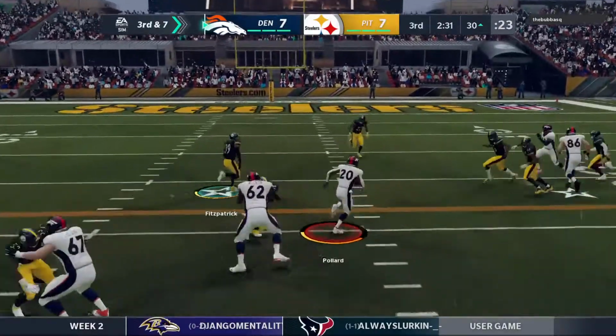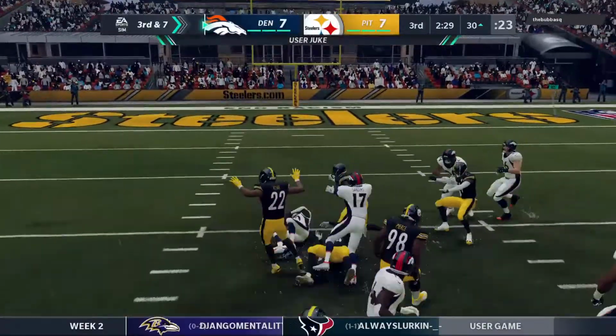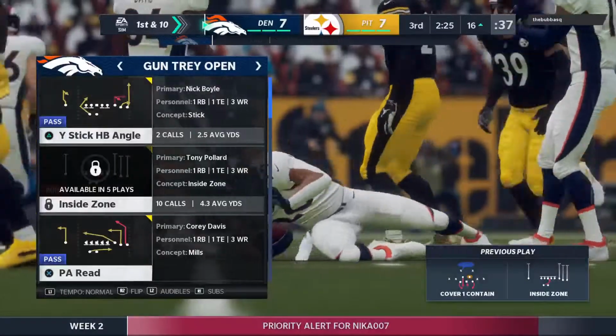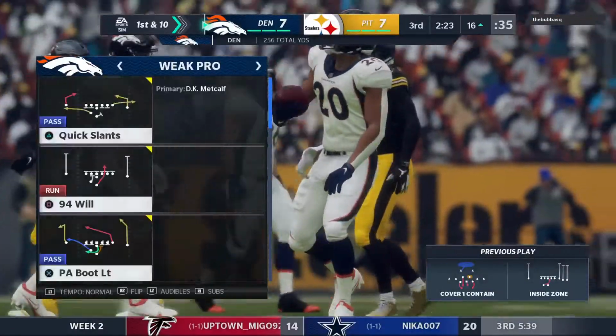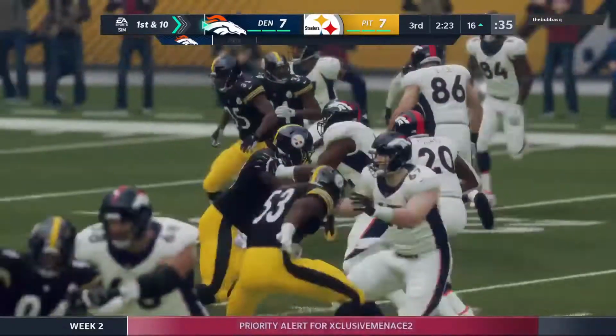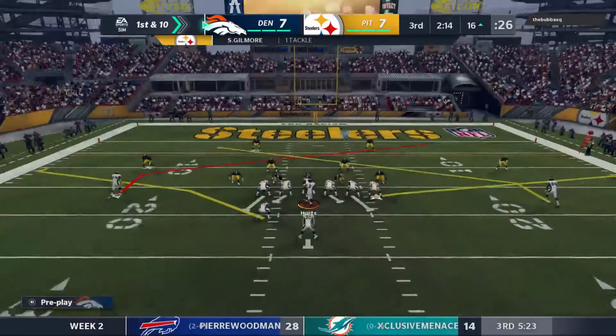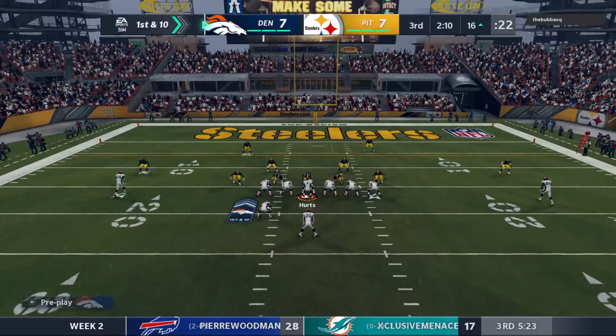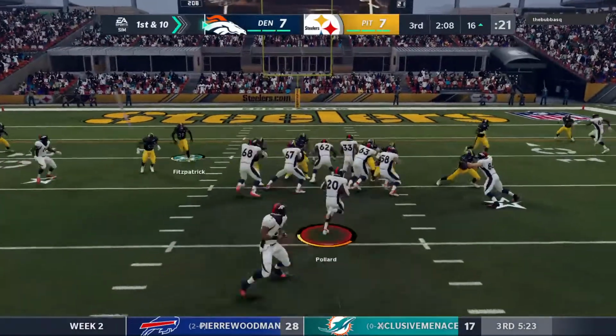They'll run with Pollard. And inside the 20 before he's brought down. Give him 14 yards there and a Denver first down. So that's what that elbow in my ribs was all about. You thought they were going to throw the ball as well. Absolutely. I think everybody thought they were throwing the football, caught him off guard. Yeah, I'm telling you, when you have the courage to make that type of a play call, a lot of times you actually get rewarded.